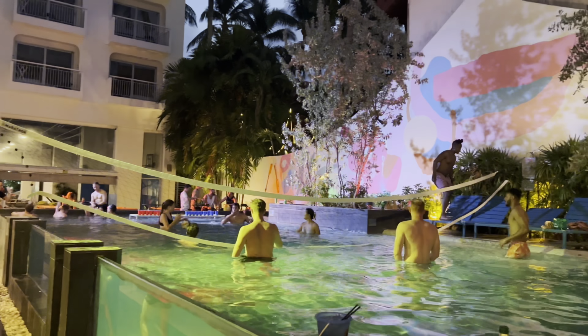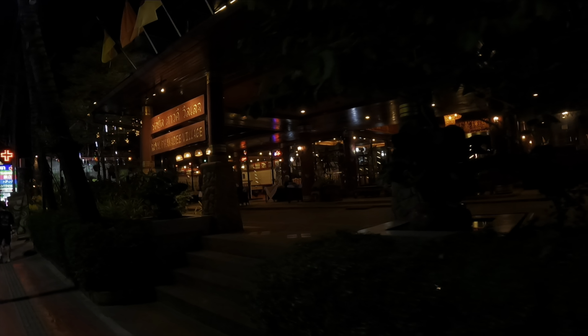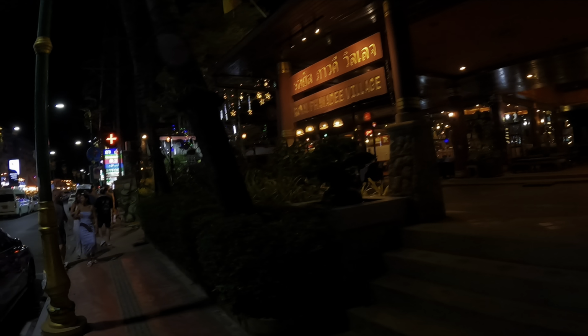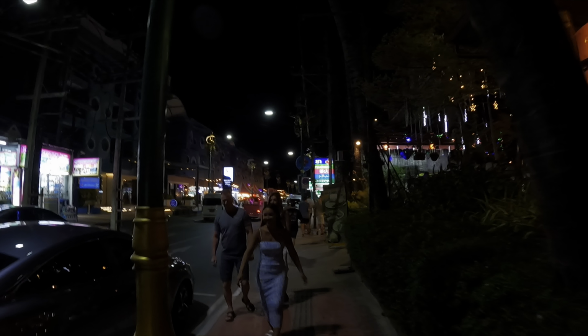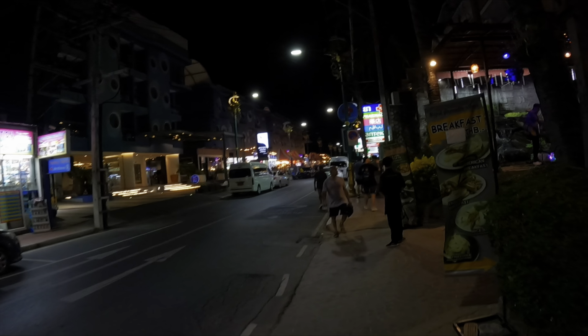This is the swimming pool of Lovely Phuket hostel. After coming from the market in the afternoon, we went to the swimming pool of the hostel where I did some swimming and I played volleyball. After that I had a nap because I haven't slept properly. So now it's 9 PM and now I'm going to explore the walking street of Phuket.